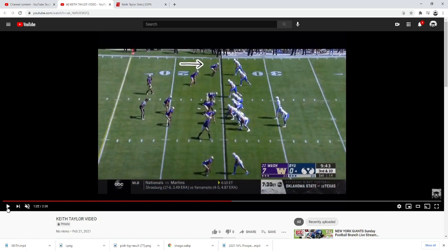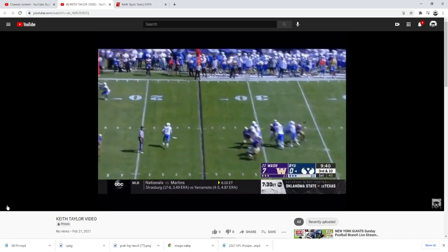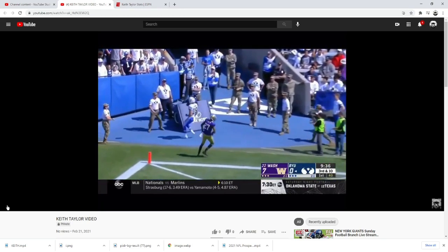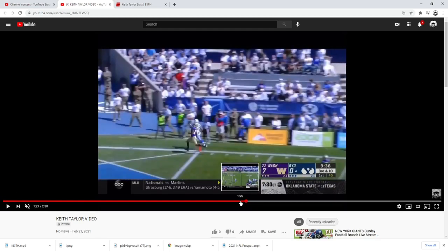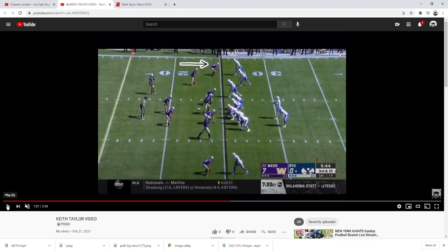We're going to get to this play here. As you can see, outside corner. Man to man. Look at him use the sideline as an extra defender. Look at the position. That's going nowhere. Quarterback has nowhere to throw that ball. Let's look at that play over again. Nowhere to throw this ball here.